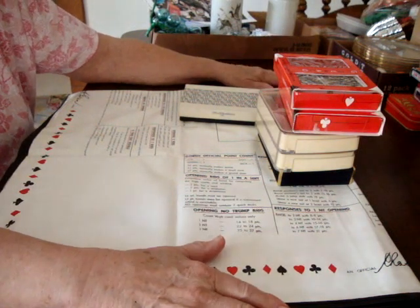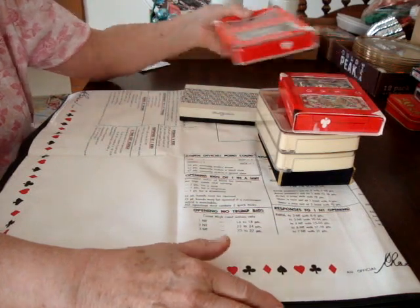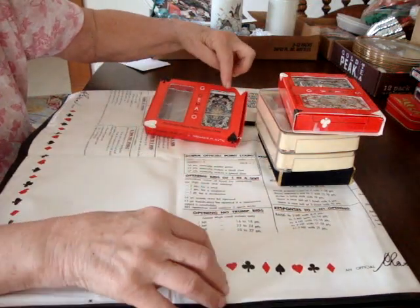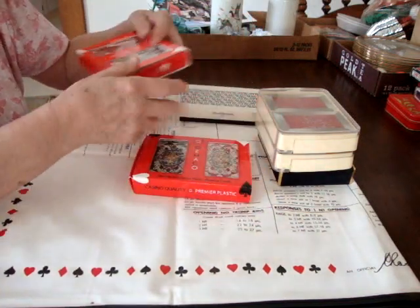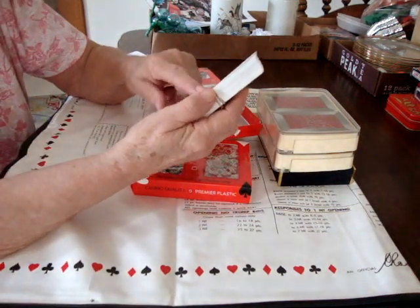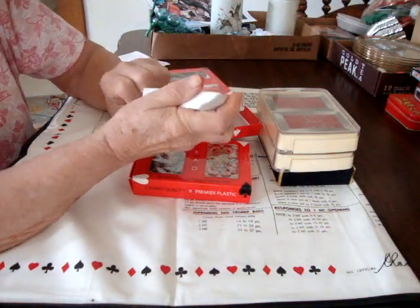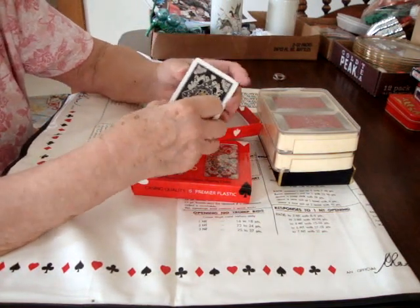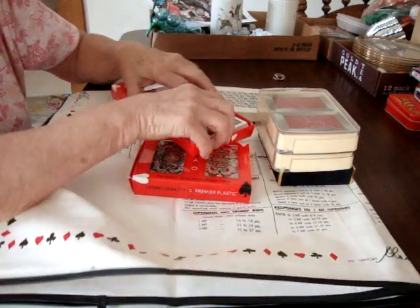The very first thing I would look for when I go through a box or a bunch of playing cards is 100% plastic cards. And I found 2 decks of them, or 2 packages. One has a single deck and one has a double deck. Why would I want 100% plastic? Because they sell well. This is another thing I'd like to tell you. Please don't ever put a rubber band on your cards, because as they age, the rubber band will stick and mar the card. If you have to put something on them, just put a piece of plastic around them and tape it where it doesn't get next to the cards.